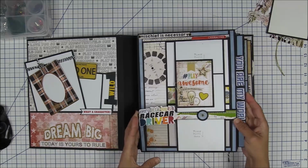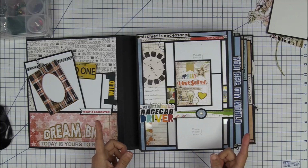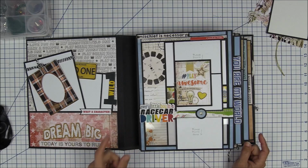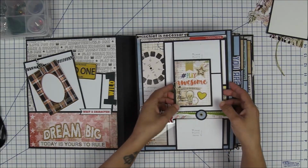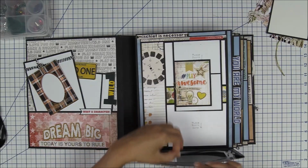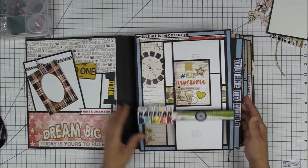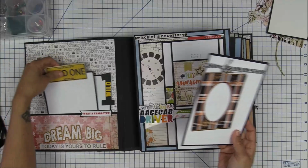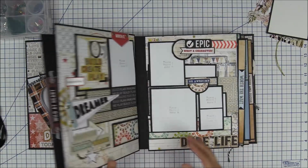And the fun thing about these layouts is that there's a lot of acetate in here. So if you love acetate, then you may want to pick this up. This also features one of my newest bindings, which is the hollow hidden hinge. And it's just gorgeous. The paper collection is fun. The projects are fun. You can see the acetate right here in this little pocket. And it's just in all sorts of other places for fun things. The paper collection, Dude's Life, has really amazing embellishments. It's just good, my friends. Good, good, and some more good.